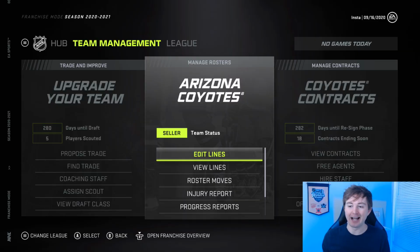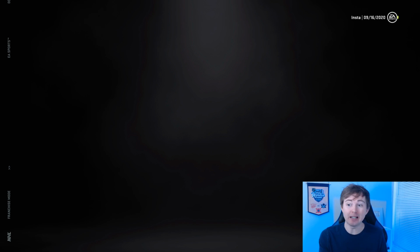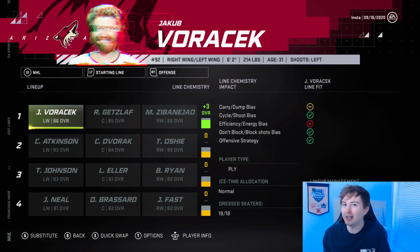Alright guys, so next I'll show you the lines for this team. I did my best to make them as good as possible, maxing out the chemistry boost. Now, team stats is still stellar. I'm not sure if that's because we just chose Arizona as our team or if they actually think we're a stellar team. I don't think we're that bad.